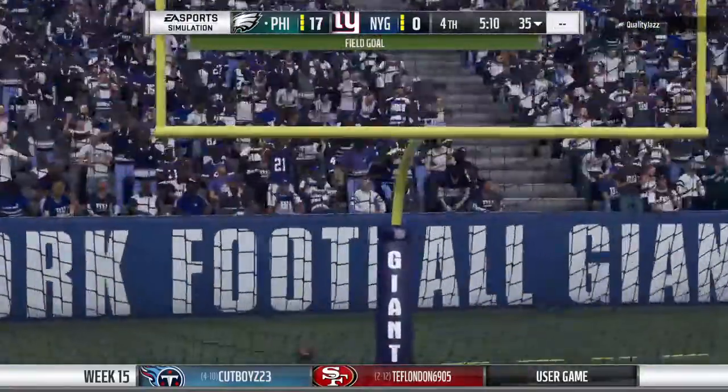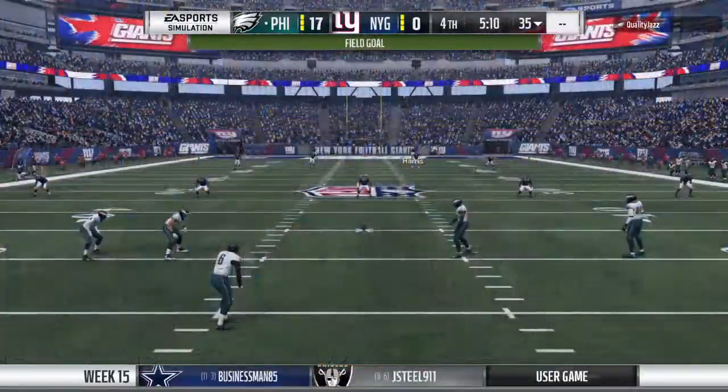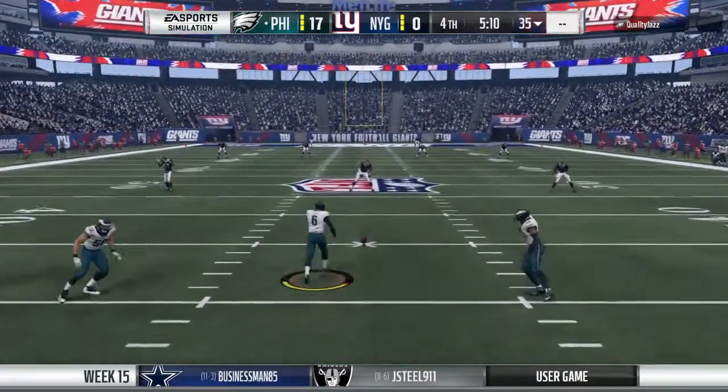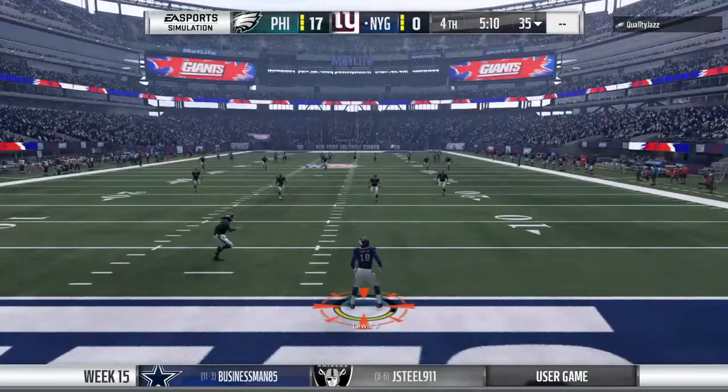And you figure with that, this game's pretty well out of reach. It would take a heck of a comeback at this point. Being 3 scores down, I think that's too much to ask with time winding down here in the fourth.